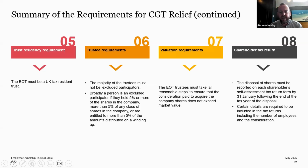And then finally, the disposal's got to be reported on the shareholders' tax return for the relevant year with certain information in relation to the EOT transaction as well.